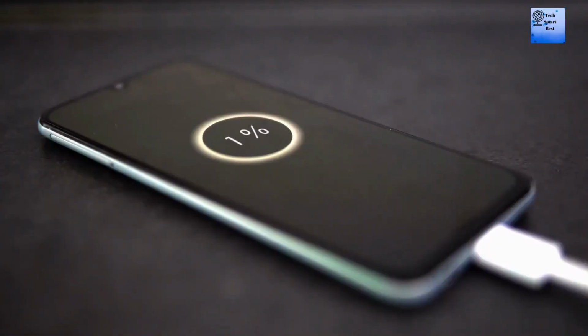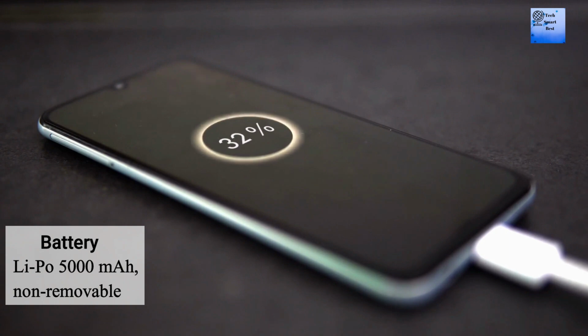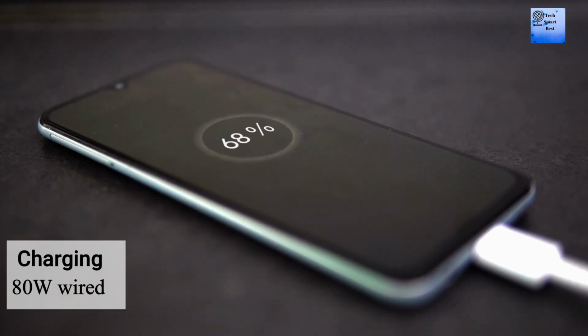The charging port of the smartphone is USB Type-C 2.0. The battery of the smartphone is 5000 mAh non-removable. The charging of the battery of the smartphone is 80W wired.